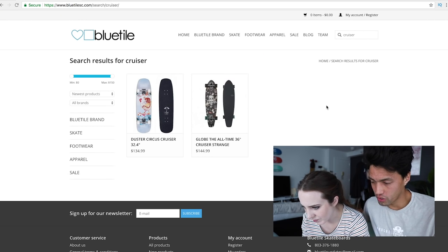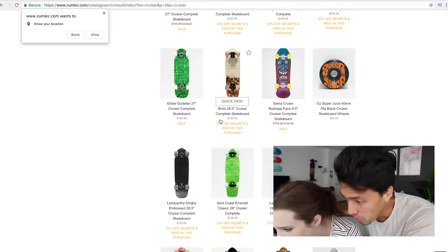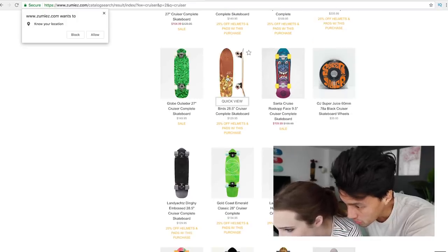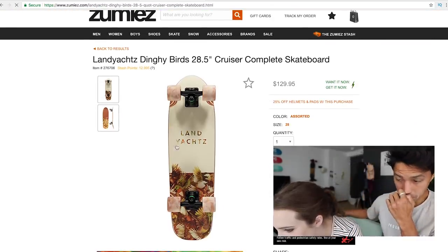Oh, they have pre-made cruiser decks at Blue Tile too. Is there not any like cute ones? Hmm. Oh, I like that. Where? Oh, that's cute. We're finding something. Oh, look how cute that is.